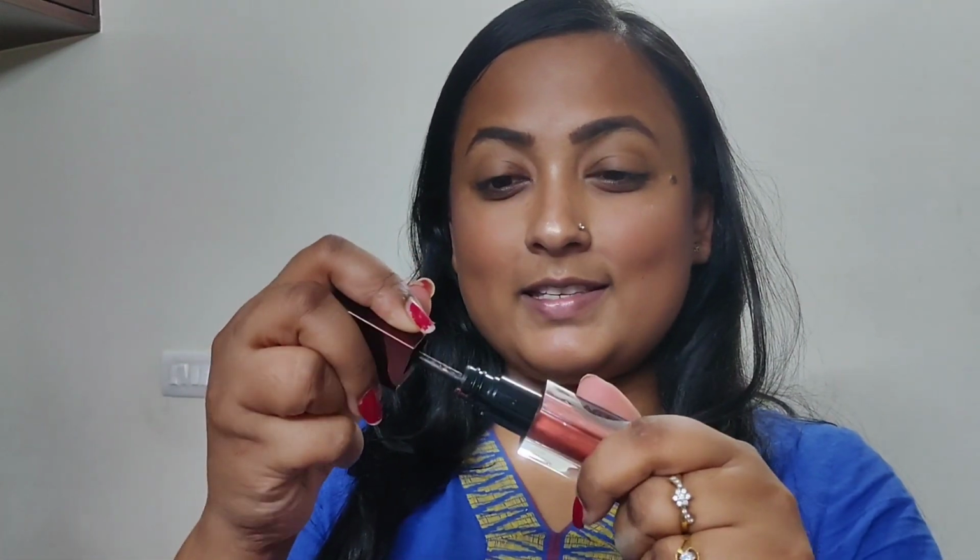I hope it's clear. As you can see on my face, I don't have much makeup, no base makeup as such. I filled my brows and have a little bit of highlighter. So let's test it. When I open this, it is a little bit harder to take out. We have got this duo foot applicator. Yes, this is a leaf applicator. This is how the product looks. Let me just fill my lips with it.